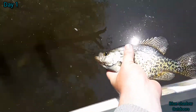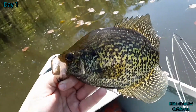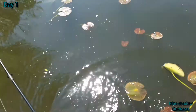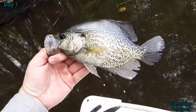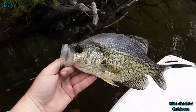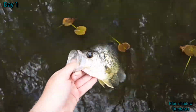Another beautiful crappie. Big old crappies. Big old crappies. Catching them on their beds. Sight fishing. 12.5, I believe, or right over it. That's a nice one.